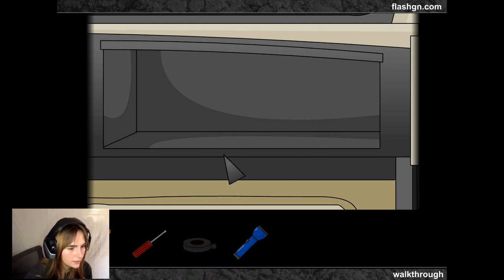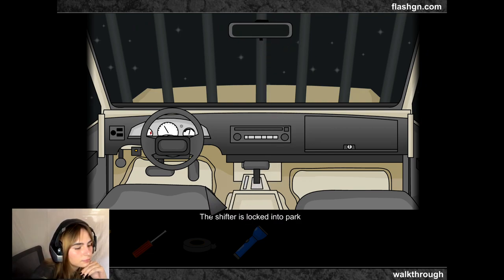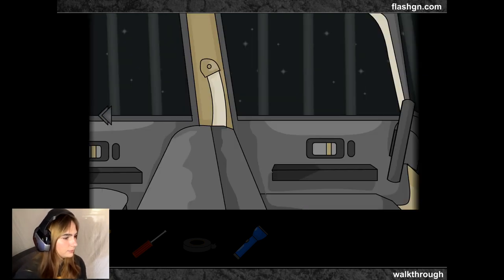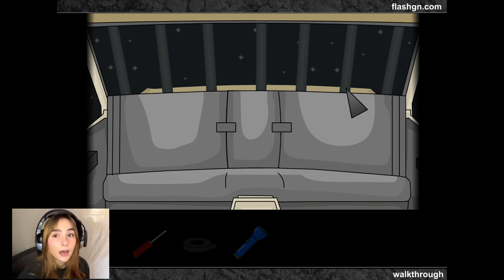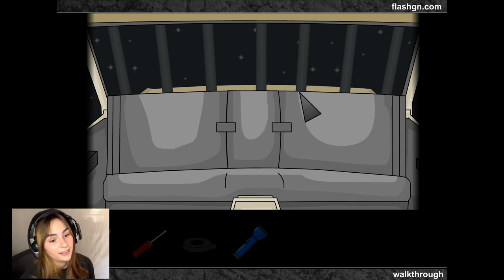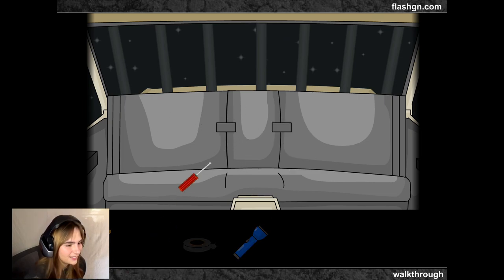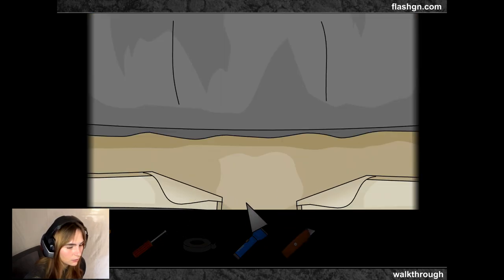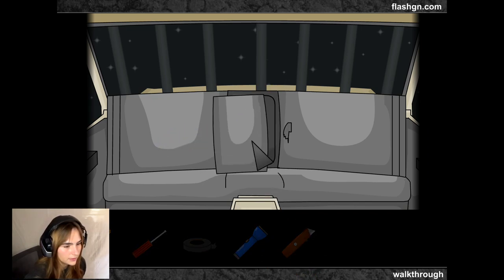Confusing. I feel like it's really easy and I'm just really dumb and I can't figure it out. I know what I need is behind this cushion, but how do I get the cushion? I need something. Oh. Wow. Boom. Let's see what's behind here.